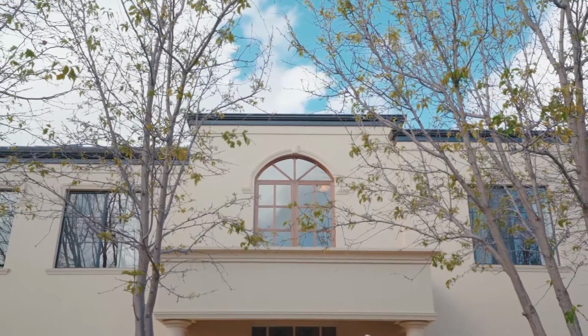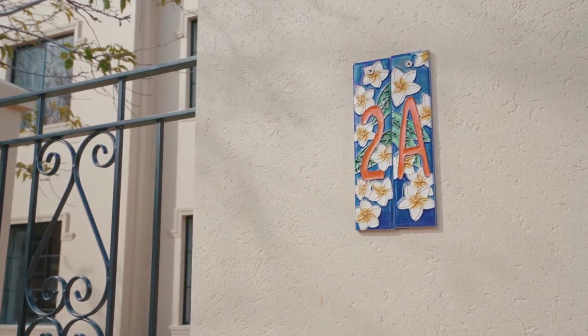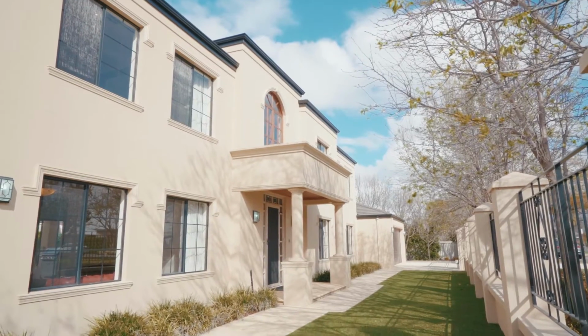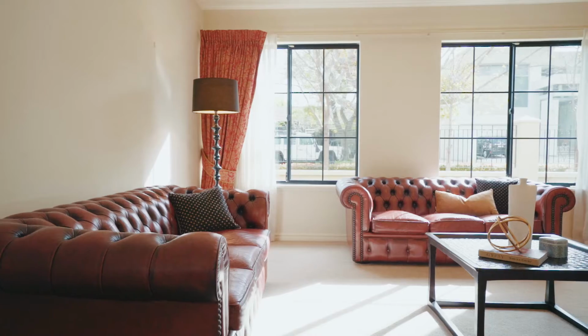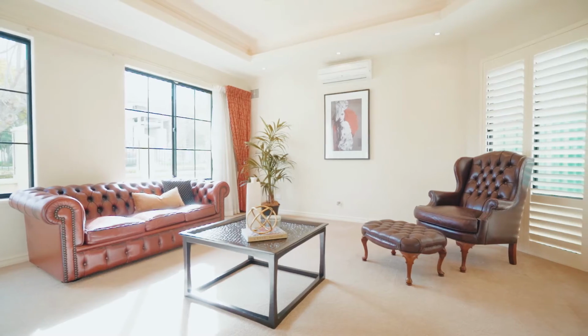Positioned on a 560 square metre green title with wide 42 metre frontage, this quality atrium home has been designed for a growing family. Enter via electronic gates which provide secure parking for four cars. The established gardens surround the home to provide plenty of room to play and entertain.